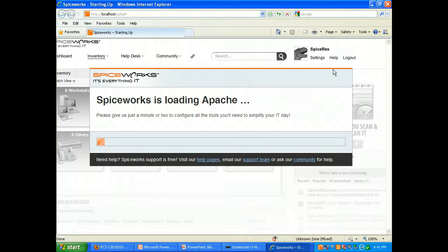But it basically does an inventory of everything on your network. So switches, hubs, computers, meaning iPads, desktops, laptops, mobile devices. It'll grab all of it. And then basically what you can do is go in there and type in the cost of that item, attach a receipt or any type of warranty to that item. It also has its own built-in help desk system.